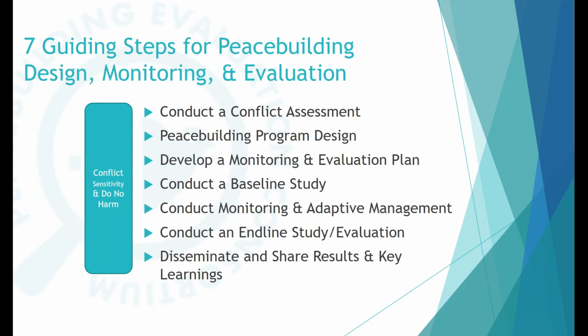So what are the steps? The 7 guiding steps are set up to be conducting a conflict assessment, peacebuilding program design, develop a monitoring and evaluation plan, conduct a baseline study, conduct monitoring and adaptive management, conduct an end-line study / evaluation, we'll talk about that, and disseminate and share results and key learnings.